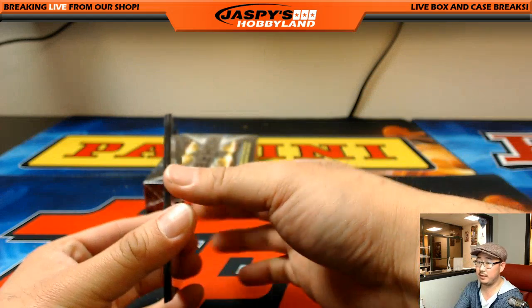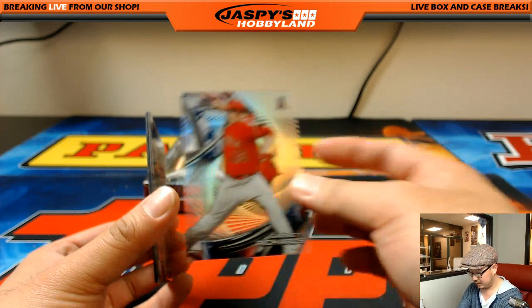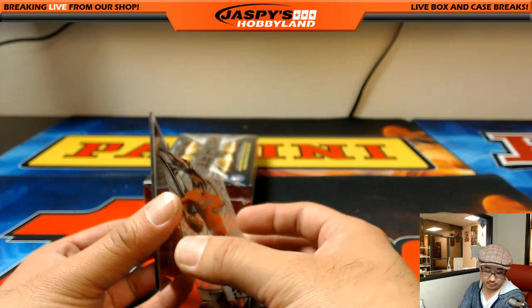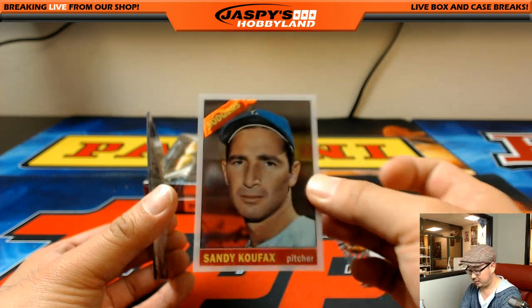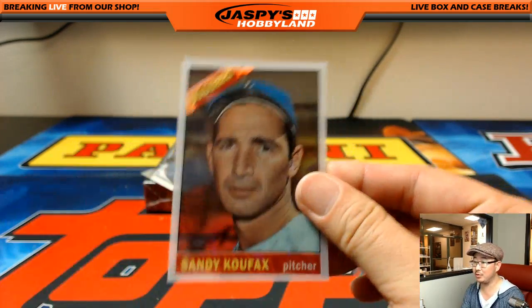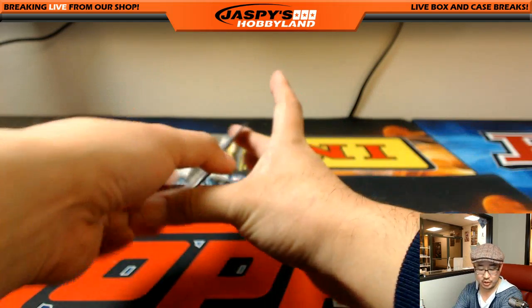There's Malik Smith. Yeah, we got to get the Yankees on the board. Ketel Marte. Garrett Richards. Madison Bumgarner for the Giants. Lee with that one. And, wow, nice Sandy Koufax. I love how they inserted these old school cards. Some of these are autographed, too. Dodgers with that one. That'll be James T.